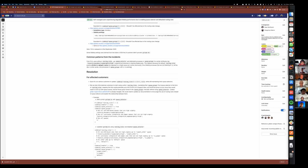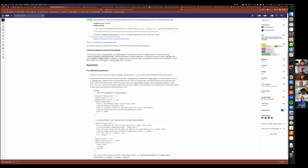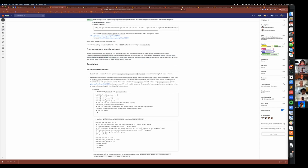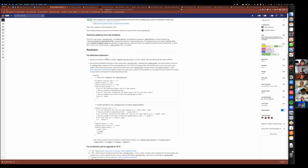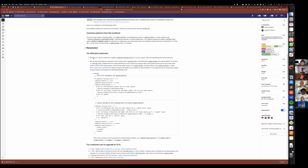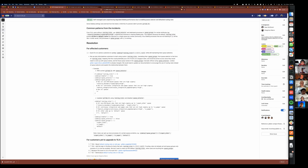So after they upgrade to 15.4, all the jobs are pushed to the default queue, and some of the processes in Sidekick become idle. Actually, the fix is pretty simple. If they manage to contact our support, we have already advised support engineers on what to do.